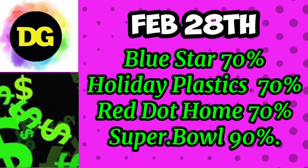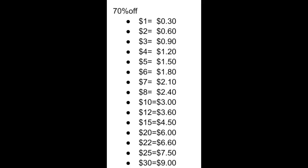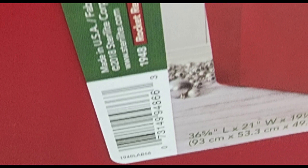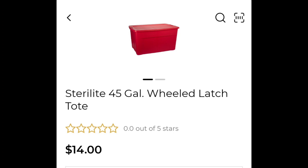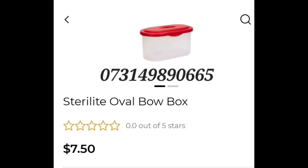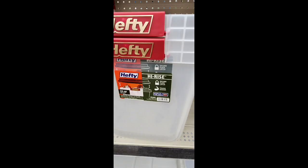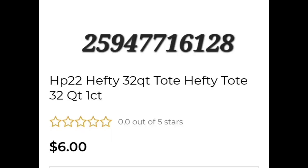So next up, we have the holiday totes. These ones are more big price items. So here is the cheat sheet again. But look how big this tote is. This tote takes up the whole end cap. This is a huge tote. So here's the UPC on that one. And this one, this big tote, is going to be only around $7. This is huge, and it'll be around $7 when it's done. And then here are the other totes. And so if it's like $12, it'll be $3. And if it's cheaper, like $5, it'll be $1.50.